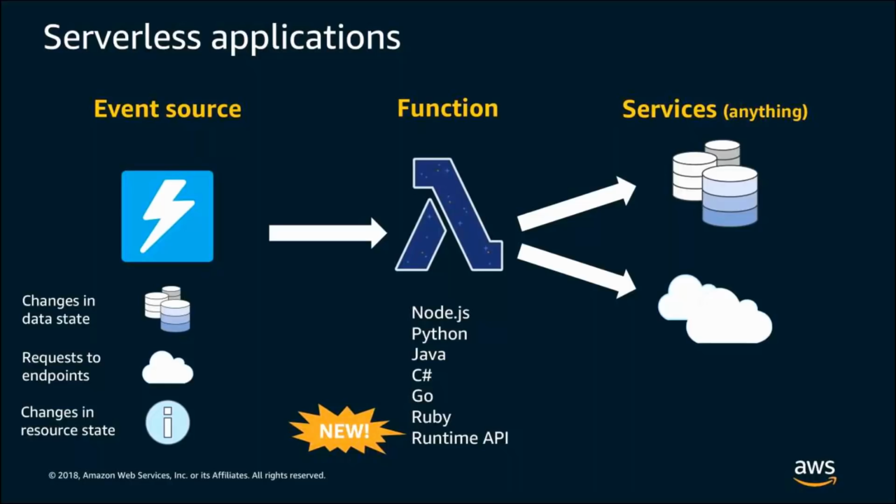Today we've got over 40 services at AWS that can directly invoke a Lambda function, plus the Lambda API, which you can encode into your own applications yourself. And then you have your Lambda function. Behind the scenes, the Lambda function is running on compute infrastructure. Essentially, we're maintaining those servers that exist behind the scenes in serverless.